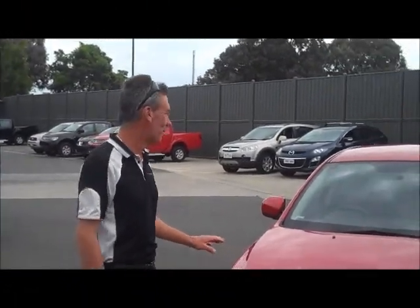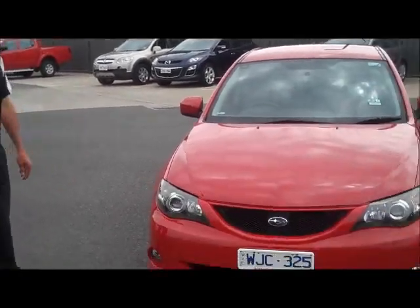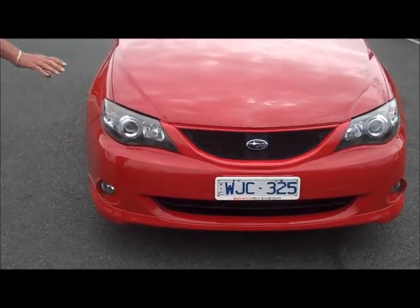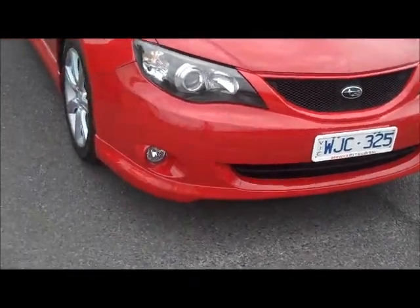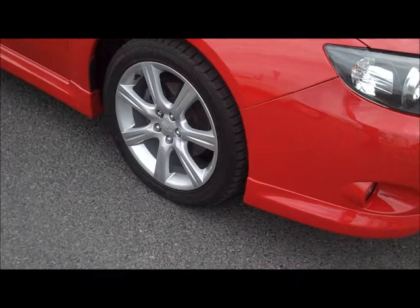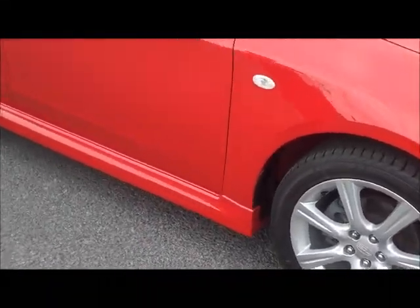I'd like to take you for a walk around our 2008 Subaru Impreza RS hatchback. Starting at the front of the car, you'll notice the front bar, and we do have a spoiler kit on the front bar and a full body kit around this car, being the RS. You'll notice 17-inch factory alloy wheels. Really important to note on this car, these tyres are relatively brand new.